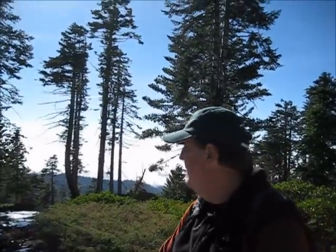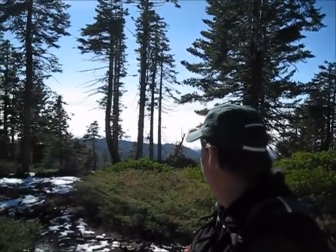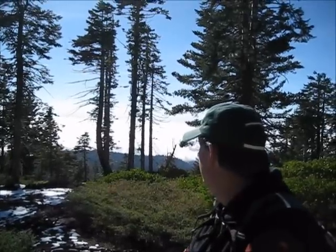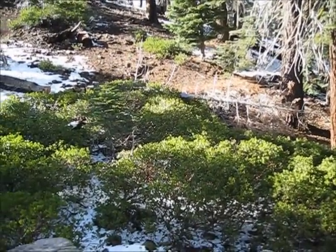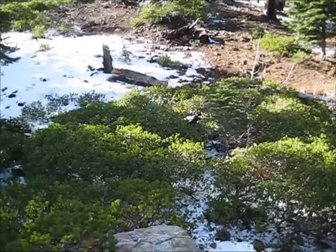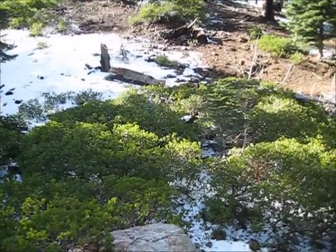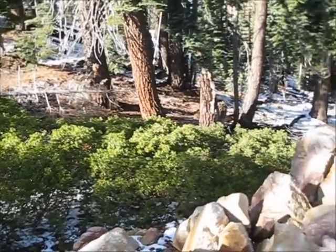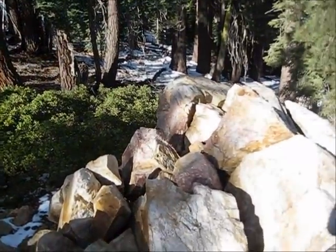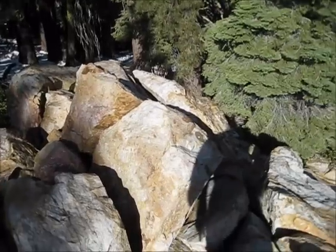But back down the hill there, clouds are rolling through the canyon. Pretty neat looking. Well, I took myself off the beaten path, which is right there at the edge of the greenery, and kind of came around and took possession of this rock.